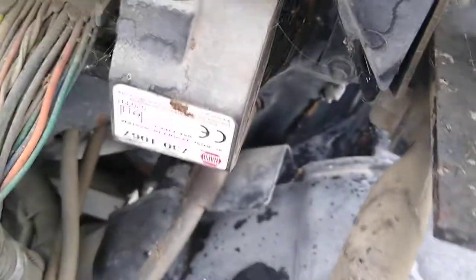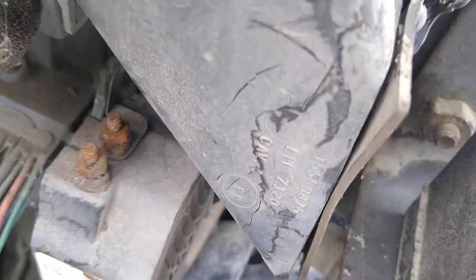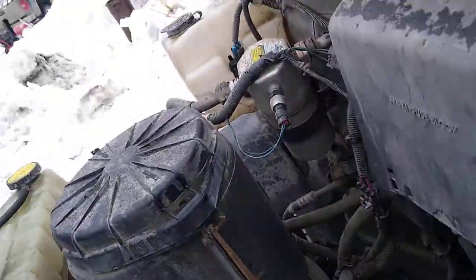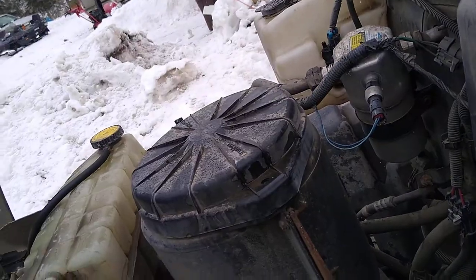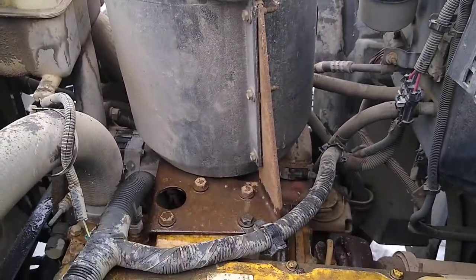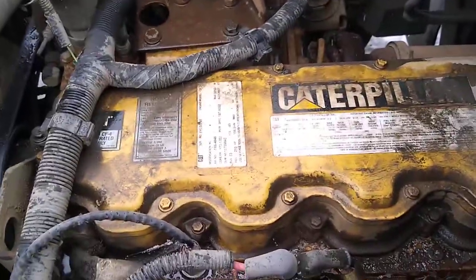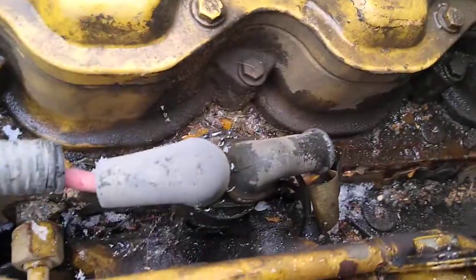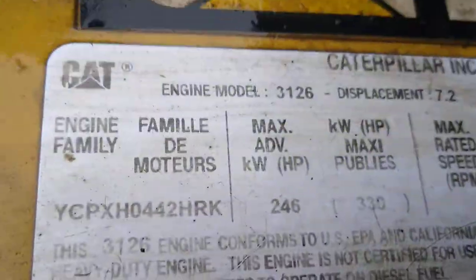There's the old backup alarm. For some reason, some dumbass put it here up under the hood. But don't worry, the DOT officer pulled us over. Actually, got the scales and reminded us that that's not a good spot and gave us a ticket for it. Fix-it ticket, some crap.